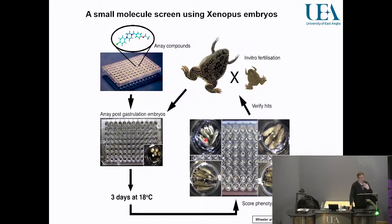We just looked down the microscope to see whether or not we had any changes in pigment pattern in the embryos. And you can see here some examples. This is a very clear example. In this particular well, the embryos have formed, but with no pigment. So you've blocked the formation of pigment. This particular compound has blocked the formation of pigment in these cells. And it's harder to see maybe, but in these wells here, and this one here, there are changes in the pattern of pigmentation compared to the control well.